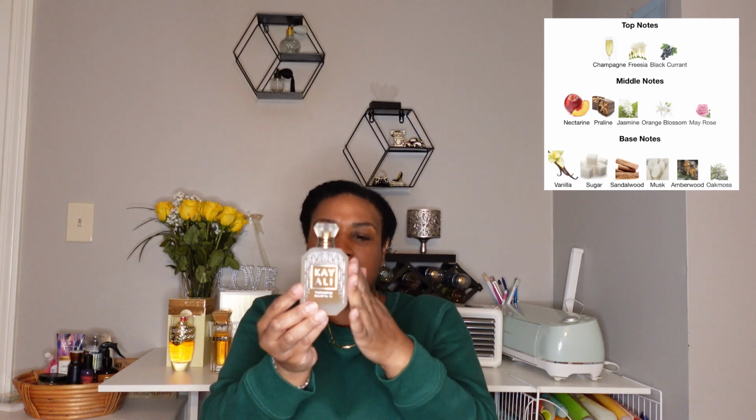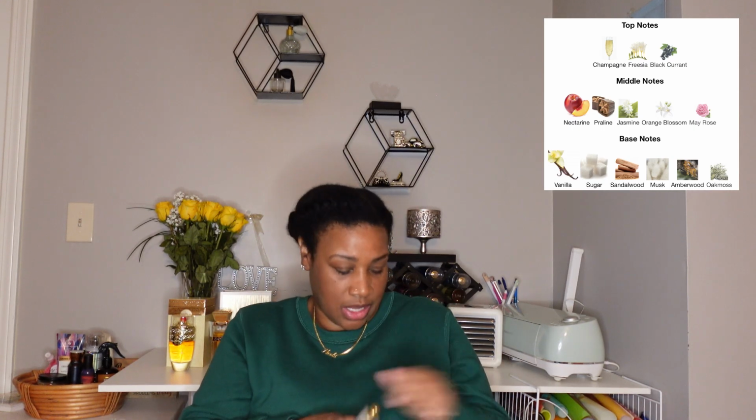I'm just saying. This has fragrance notes of sparkling champagne, white freesia, pink praline, lush nectarine, sandalwood, and sugared musk. This is such a pretty fragrance. But I don't know if it's giving what everybody was making it out to be. It is very, very pretty, I must admit. The nectarine plays with the praline. That sandalwood gives it that smooth finish. But I just don't know if it's worth the hype.